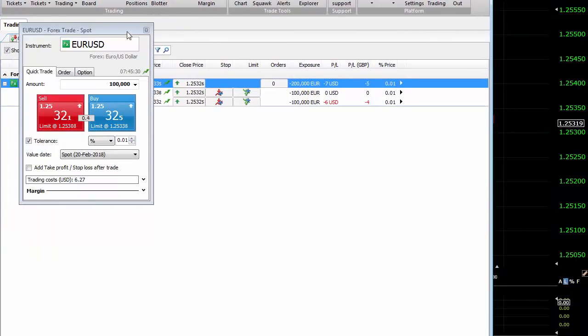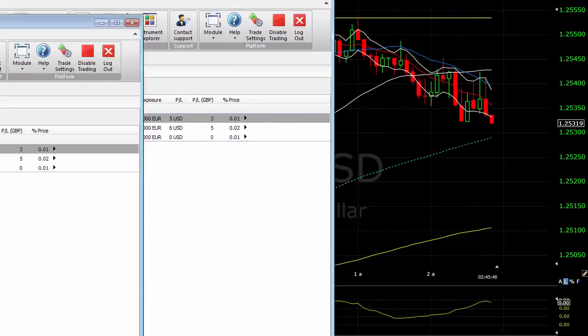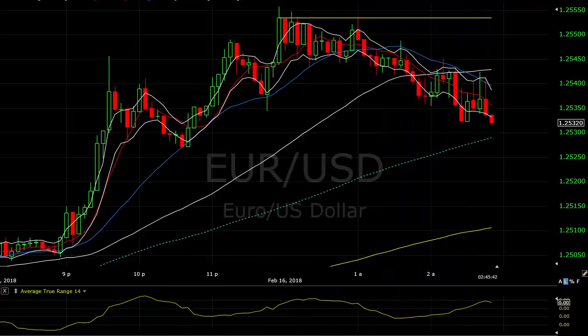So there's the two units. I've got nothing else going on in the account at the moment. Not got any other positions in. So there's the two units. I'll just get the stops in. I'll put those stops up at, what did I say? Just above 55. I'll do that in a second. And that's it for now.